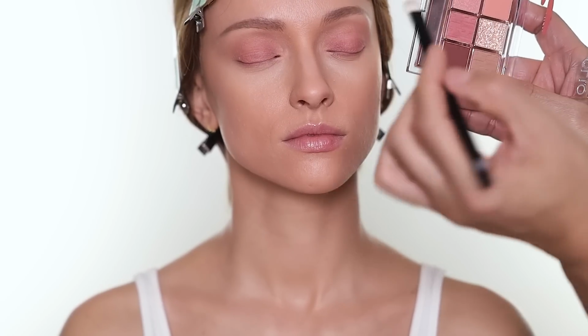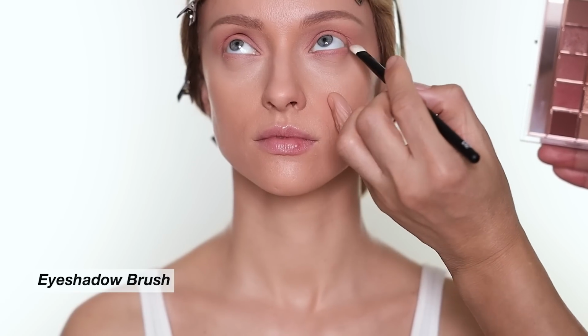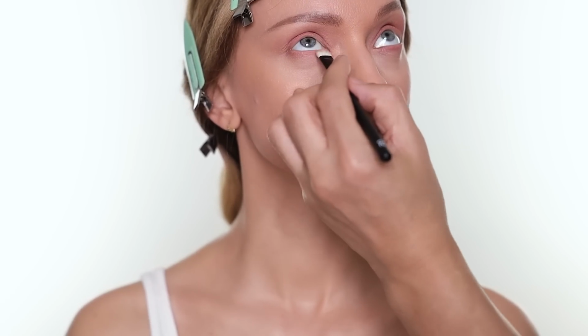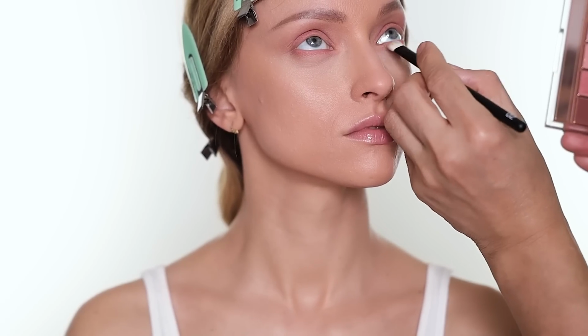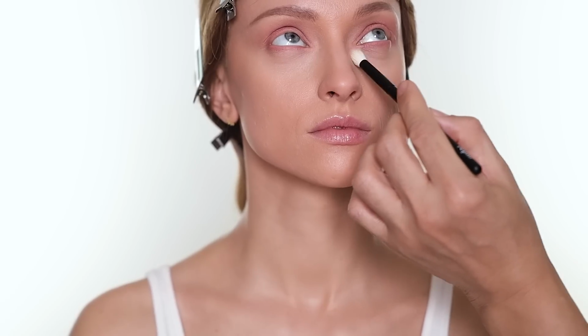Okay, the next step I'm going to do is use the same color with a smaller flat brush like this, or even a small liner brush. Look up for me, and you see a little bit just along the lower lash line, so deposit a little bit, because I don't want to use a fluffy brush because it doesn't get right into the lash line, and this one I'm doing really along the lash line that I'm trying to create. You see that? And then the same brush I used earlier, I soften it out a little bit.